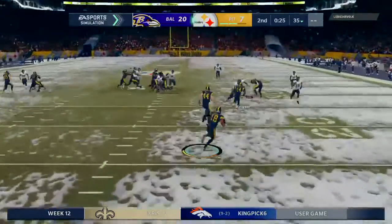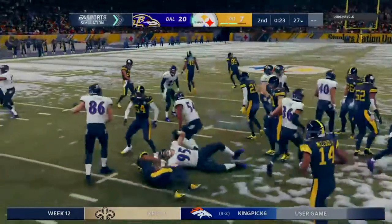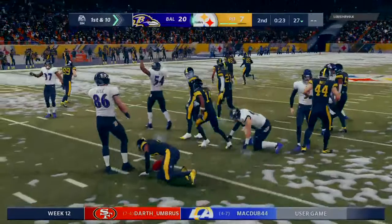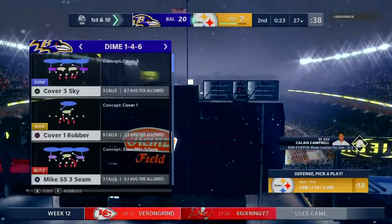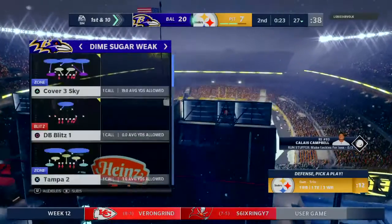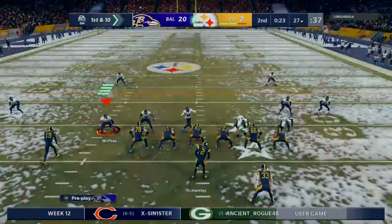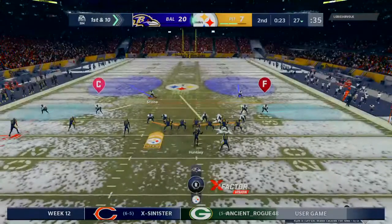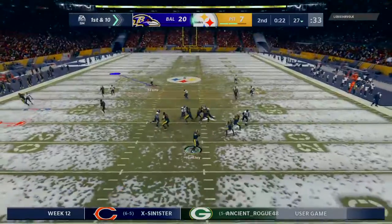Now here's Johnson. And a decent return out to the 27-yard line. On the return, the Steelers take over 1st and 10 at their own 27-yard line. The Pittsburgh offense at the line to start their next drive. You've got less than 30 seconds left here in the half. You're well on your own side of the field.